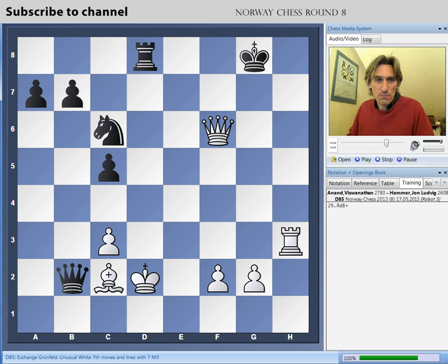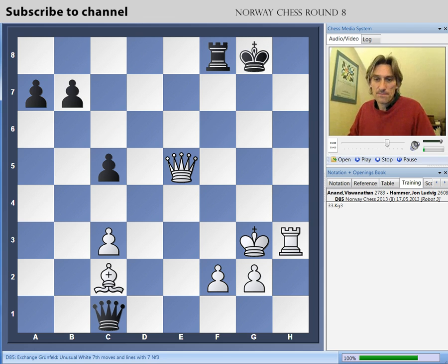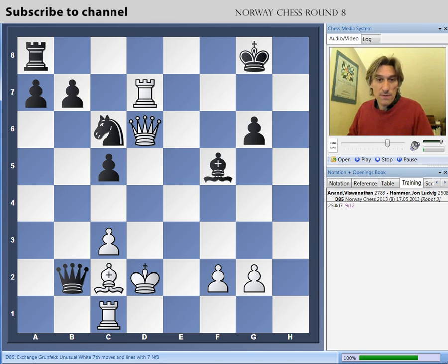Now the bishop move has opened up the d file, but in fact White's king actually escapes here, and well, these checks are pretty useless. White's king escapes and then it's going to be mate. So it comes really close. So back to rook d7.